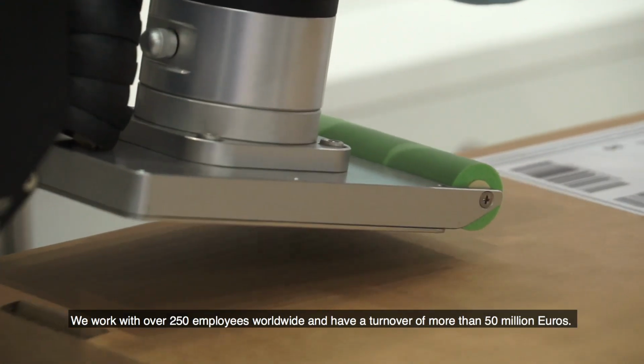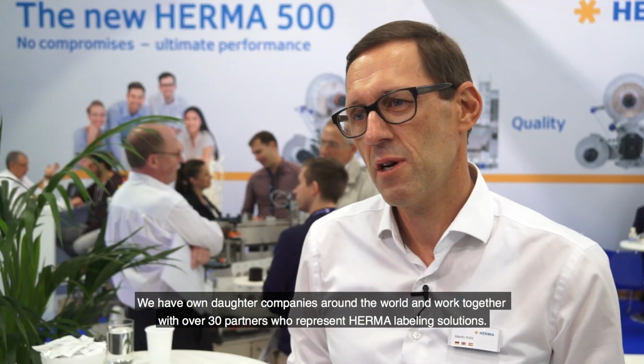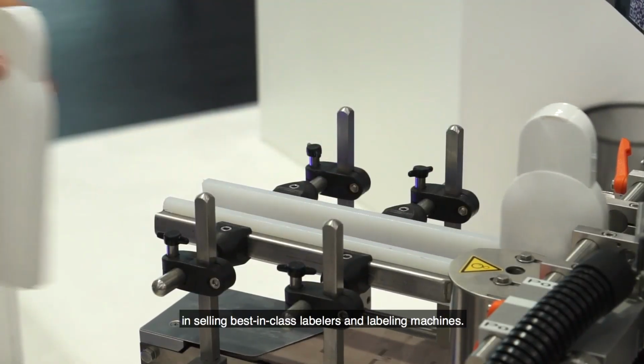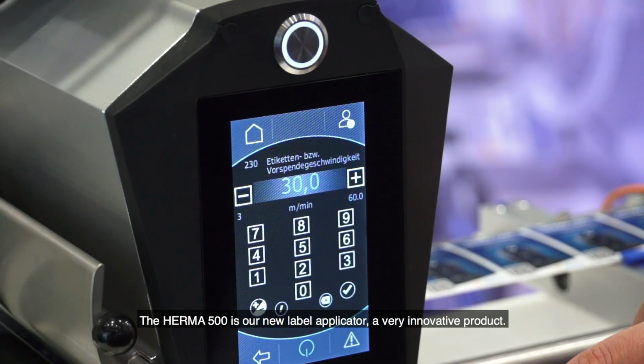We work with over 250 employees worldwide and a turnover of more than 50 million euros, and have our own daughter companies around the world and work together with more than 30 partners who represent HERMA and sell our labeling machine solutions. And we have a global footprint and work together with our sales partners in selling best-in-class labelers and labeling machines. The HERMA 500 is our new label applicator, a very innovative product.